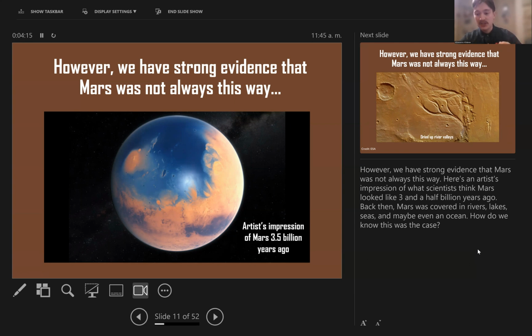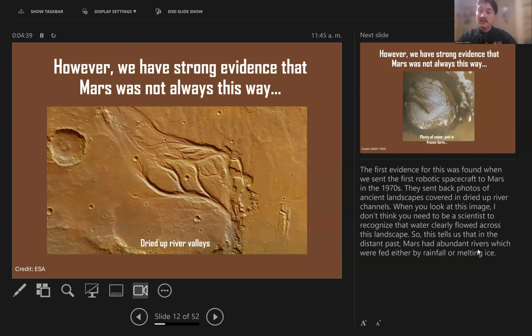Here's an artist's impression of what scientists think Mars looked like 3.5 billion years ago. Back then, Mars was covered in rivers, lakes, seas, and maybe even an ocean in its northern hemisphere. Given that was so long ago, how could we possibly know that this was the case? Well, the first evidence for this was found when we sent the first robotic spacecraft to Mars in the 1970s. They sent back photos of ancient landscapes that are covered in dried up river channels.